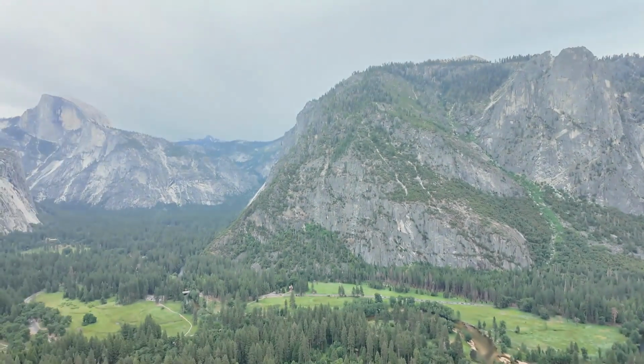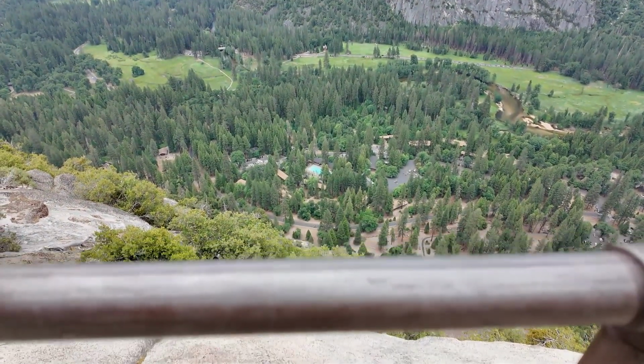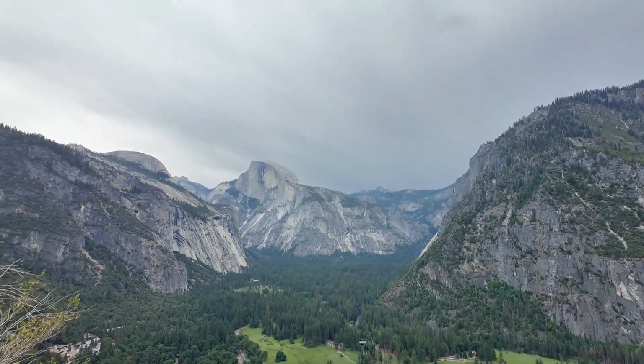All right, so I am here at Columbia Rock. It's pretty cool. You have a great view of Yosemite Valley. You can see Half Dome there behind me. I'm going to turn the camera around. It's kind of straight down almost into the valley. Fortunately, there's a railing here, so it keeps you a little safe.